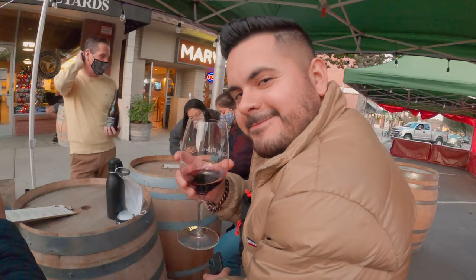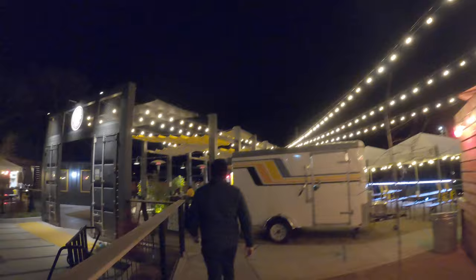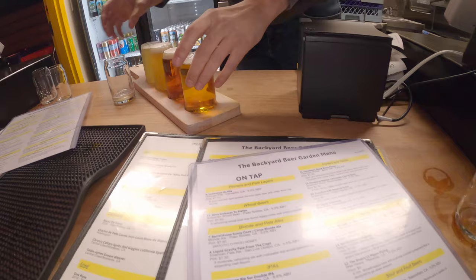This next clip is us walking around town. It was definitely a nice walk at night. To end the night, we went to the backyard on 13th. This was definitely one of our favorite spots. It was really cool. Everyone tried all these different beers except for me again. They also had appetizer kind of food, so you can definitely enjoy your beer and eat at the same time.